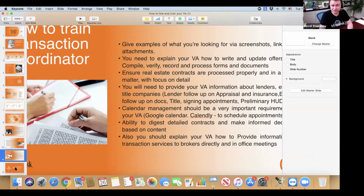So if you decide that you need somebody for full-time, I suggest you do that instead of booking them for part-time for now and then hoping to upgrade to full-time. The problem may be in the future that VA may not be available for full-time. That could be one of those problems.